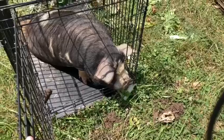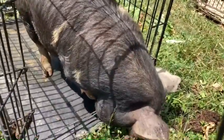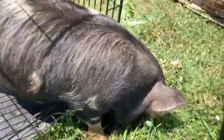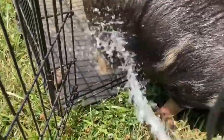Come on out, buddy. Come on. Got some water going for you over here. Come on. It's okay. See if I can't get him out, but down a bit. Rinse you off, friend.